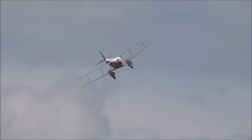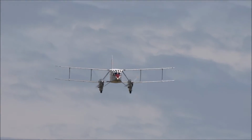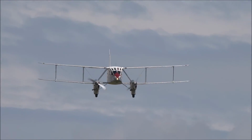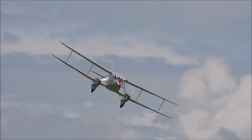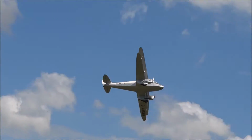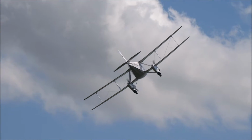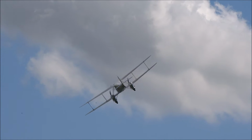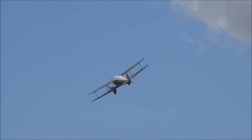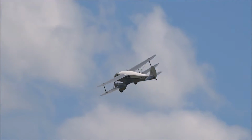They built a much larger aeroplane, a four-engine aircraft called the DH-86 Express, and basically combined the two designs into this. Same slender, pointed, elegant wings of the DH-86, with very much the fuselage design and twin-engine layout of the DH-84.